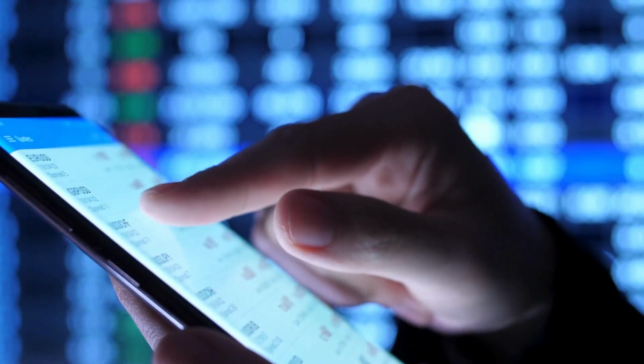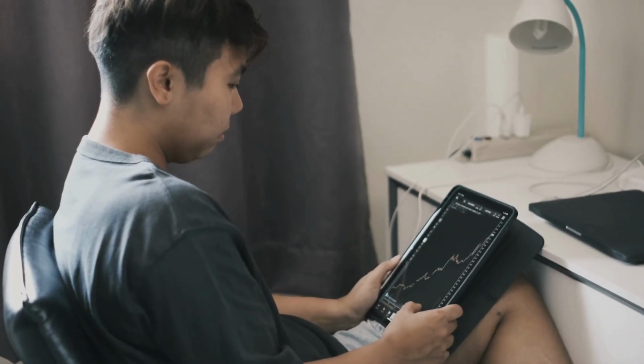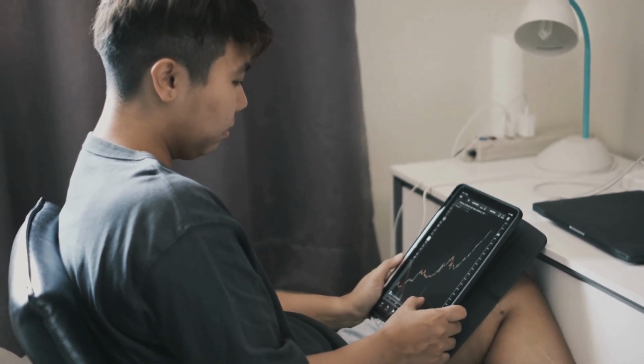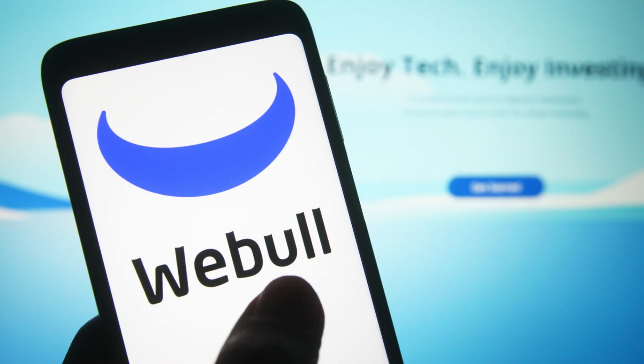Step 5. Open a brokerage account. To buy and sell stocks, you'll need a brokerage account. Many online platforms offer user-friendly interfaces, making it easy for beginners to navigate. Popular brokerage platforms include Robinhood, Charles Schwab, and Webull.